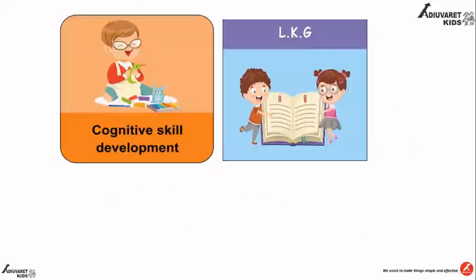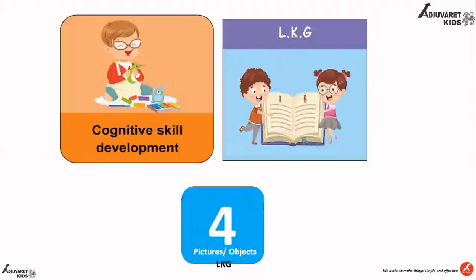Now, after nursery, we'll have to move to the LKG class. And LKG class children are basically between the age group of 4 years and 5 years. For this age group, we are increasing one more object or one more picture. So we are providing four pictures or four objects of different sizes for this particular sorting game to develop the cognitive skill, which will further improve the logical sequencing skill and problem solving skill of the child.